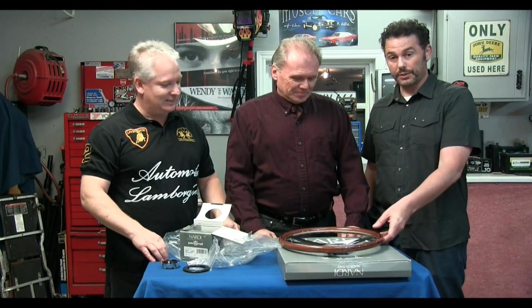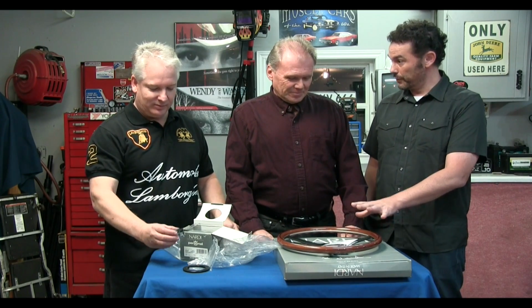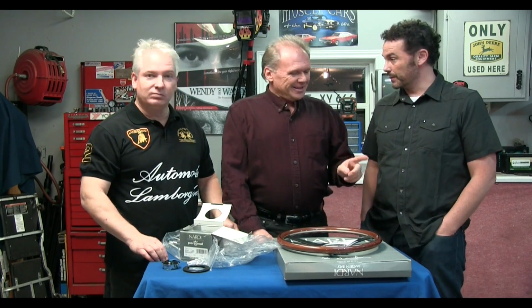Now it's going to be wonderful when it's installed on the car, and we're getting a lot closer on the restoration. We're going to take a close look now and see where the car currently is, because things have changed a little bit since last time.